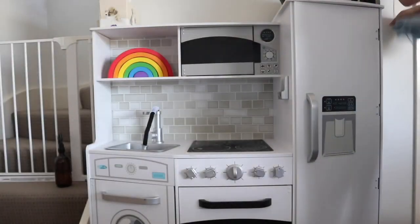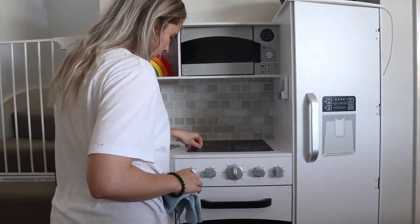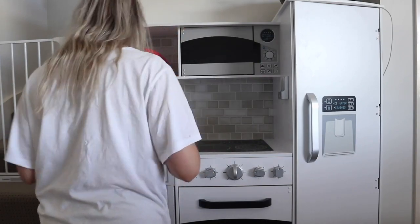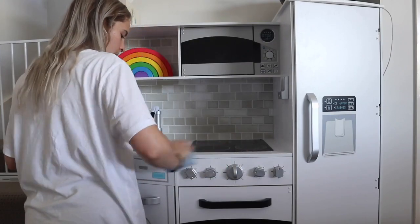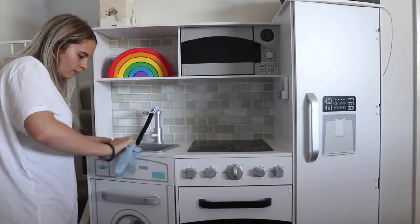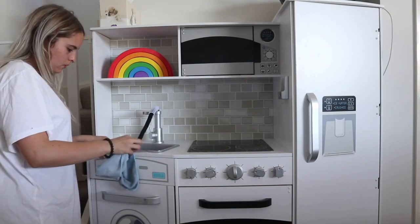Since we recently moved, I've noticed that a lot of our furniture has a lot of sticky residue on it from sticky tape. So I'm gonna go around and get that up and wipe that down. I'm also going to be using my multi-purpose cleaner and a magic eraser to get that up. So I'm gonna do that for his kitchen and our fridge.